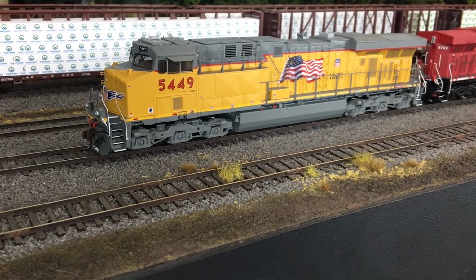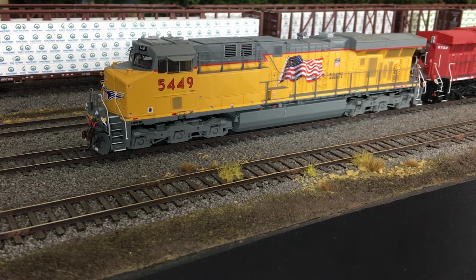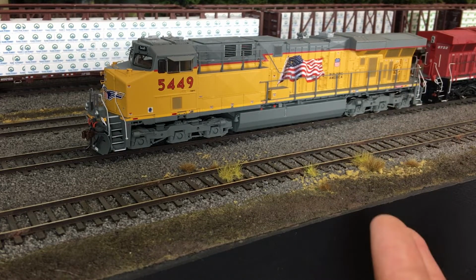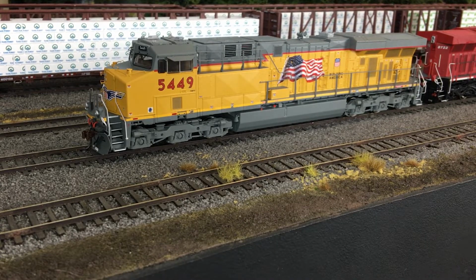Tsunami 2 sound decoders, full LED lights. Really excited about these. I can't wait to actually get them running. I don't have them hooked up to the DCC system right now, so they're not going to actually go anywhere or turn on the lights or anything, but they sound great just idling on the track anyway. So I'm really excited that I was able to purchase 2 of these and get them on the layout.